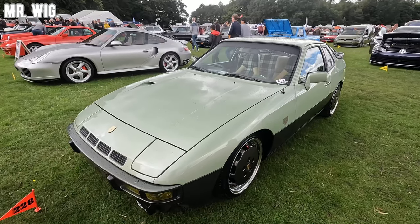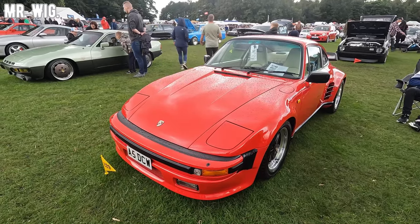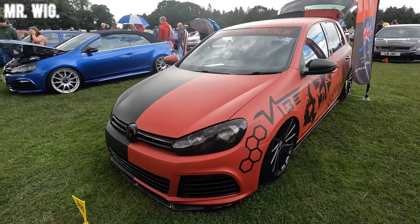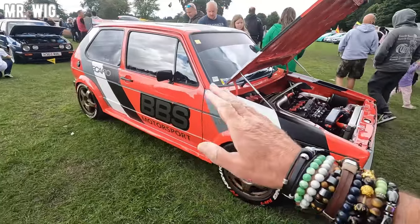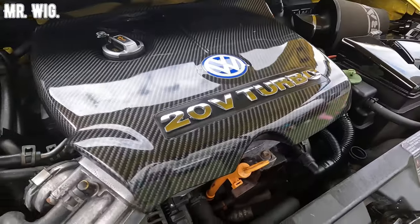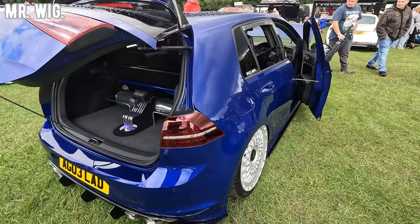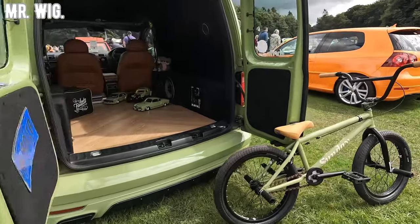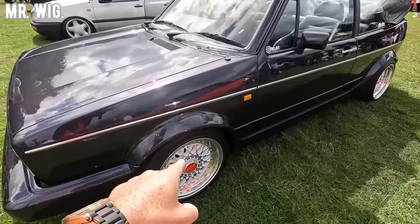Porsche 924 Turbo. This is cool. This car looks mint, actually. Porsche 930. This is stunning. Porsche 930 Turbo. Volkswagen Golf Convertible Mark II. This Volkswagen Golf looks incredible. This Volkswagen Golf Mark 1 convertible. We got some BBS wheels.